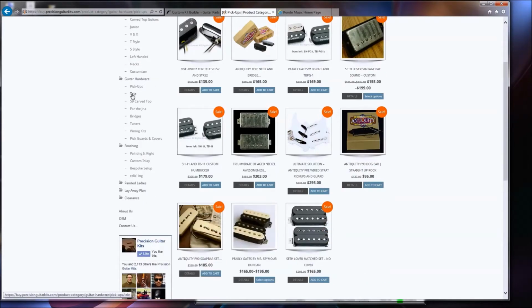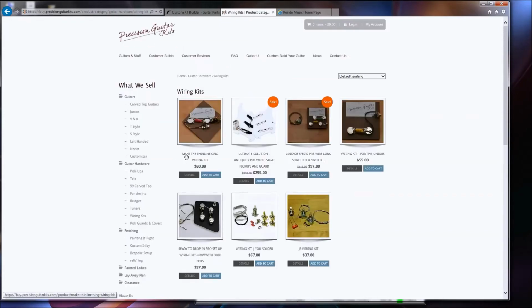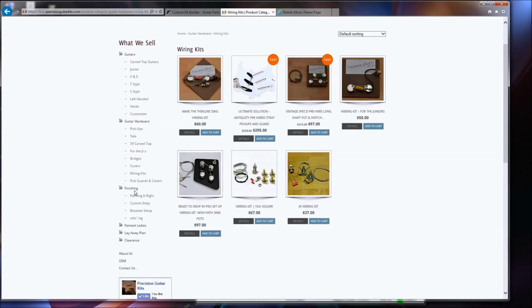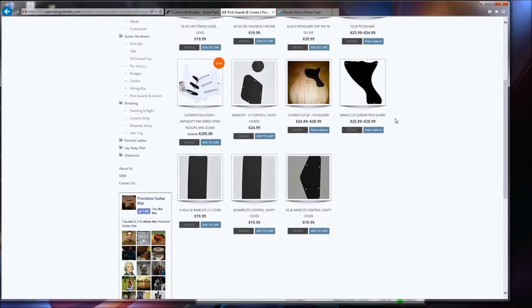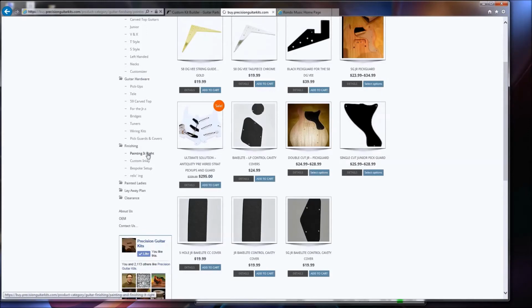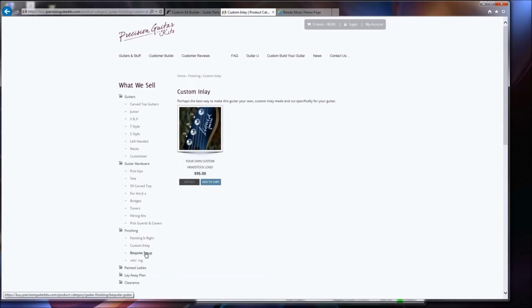Again, they offer pickups and hardware, telly wiring kits. Some of their wire kits are actually pretty decent. Their pickguards, a lot of it is, I think, more done for their kind of stuff. Finishing, they will actually do paint jobs and amber stain, like a TV yellow, '59 burst, like $375 to almost $500. Custom inlays for $95.